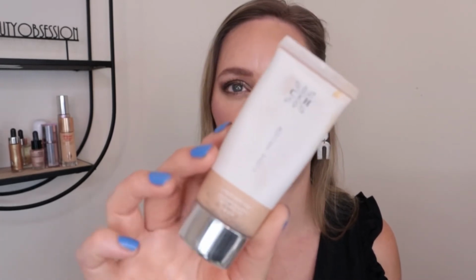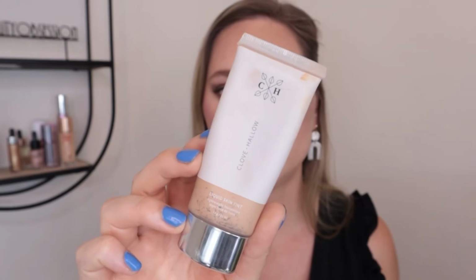Now I have one that's really not my favorite. It's the Clove and Hallow Liquid Skin Tint. This is another product that was sent to me in PR, one of the first PR brands to send me PR. This is actually expired now. I pulled all these products back out and retested them because sometimes you get in a rut and use the same foundations over and over. So I pulled out some of the ones I hadn't used in a while. This is definitely expired. It definitely has a smell to it and it's separated. I'm not gonna put any on my hand because it would just separate because it's expired.